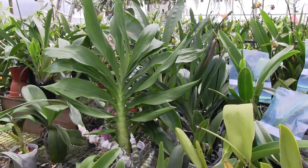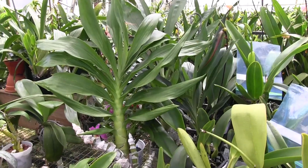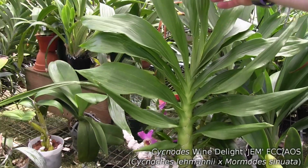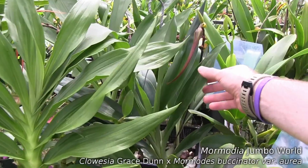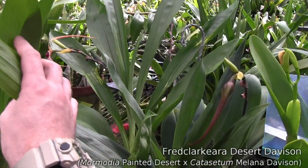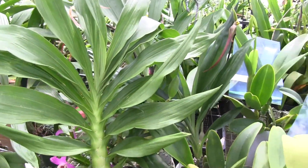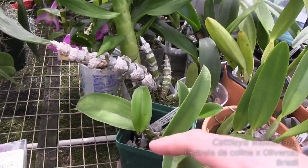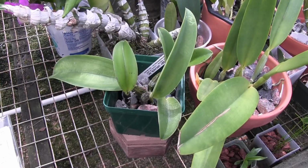But look at the catasetums. Oh my God, they're humongous. They are so big. Some of them are like getting close to like a meter tall, maybe. They're huge, and I am just really excited that that's going to translate into some spectacular flowers in the fall. Last year I had some pretty good growth too, and got a kind of a mixed blooming, some good, some not that good.